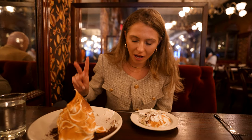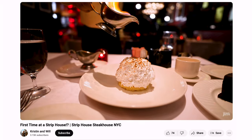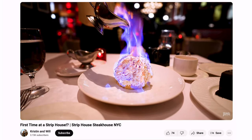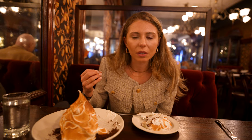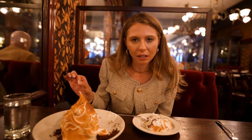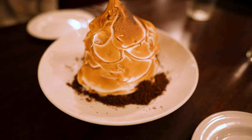We've had two other baked Alaskas, one at Delmonico's and one at Shrimp House. And this may be a hot take, but I think the one at Shrimp House is my favorite. It definitely didn't taste as homemade as this, but there's just something about the banana flavor being prominent with the meringue that I loved. It was like a toasted marshmallow with banana.